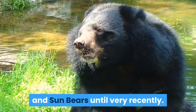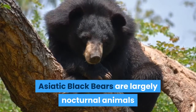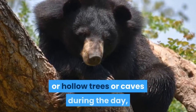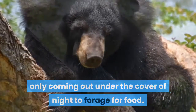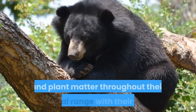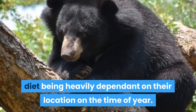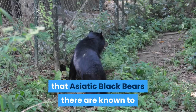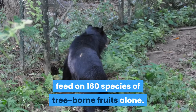Unlike the majority of other bear species, Asiatic black bears are largely nocturnal animals that spend most of the daytime hours sleeping in nests or hollow trees or caves, only coming out under the cover of night to forage for food. Asiatic black bears are known to feed on a wide variety of small animals and plant matter throughout their natural range, with their exact diet being heavily dependent on their location and the time of year. A recent study conducted in Thailand, however, has revealed that Asiatic black bears there are known to feed on 160 species of tree-borne fruits alone.